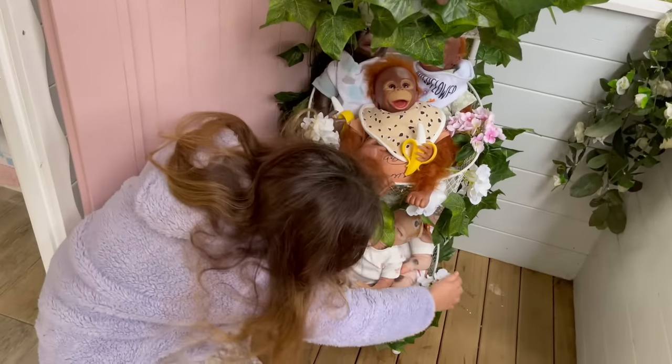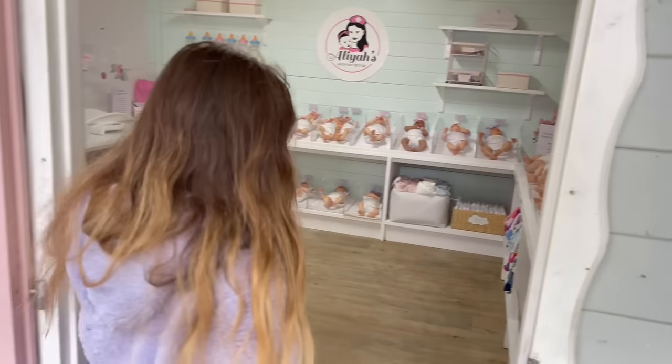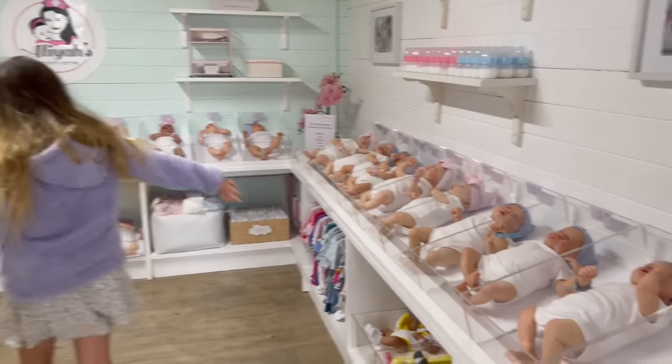Give them all hugs. Now, should we go and show everybody the adoption centre real quick? Yeah. That it's all set up. We filled all the beds with babies because at our last open day, most of the babies were gone. So look, guys, all the beds are filled up.